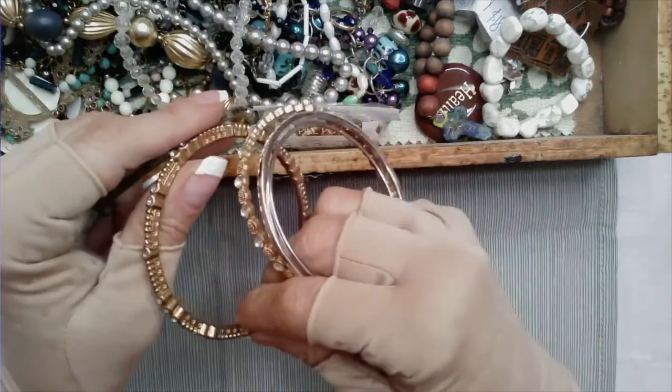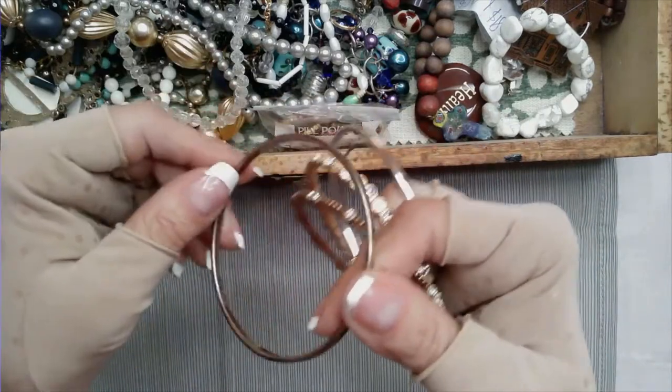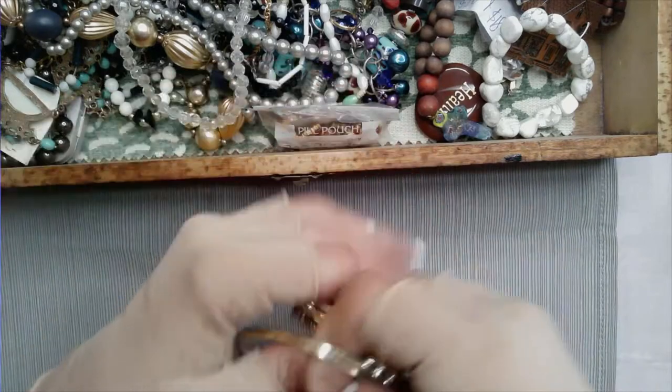This one's a copper tone as well. Quite a bit of detail on that one. And this one is just a silver tone. It just needs a good wash. Okay.